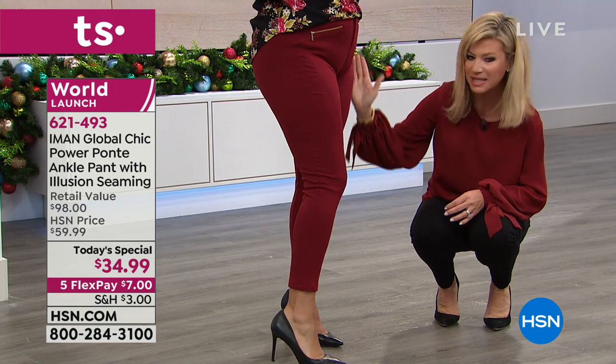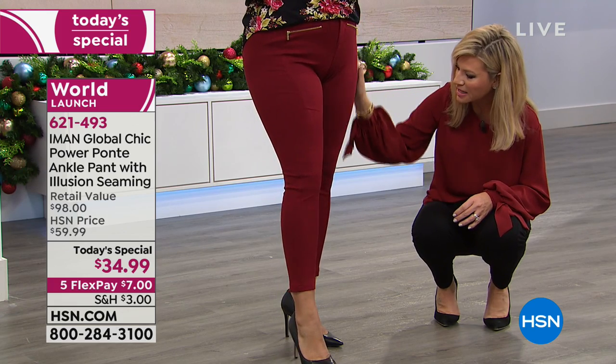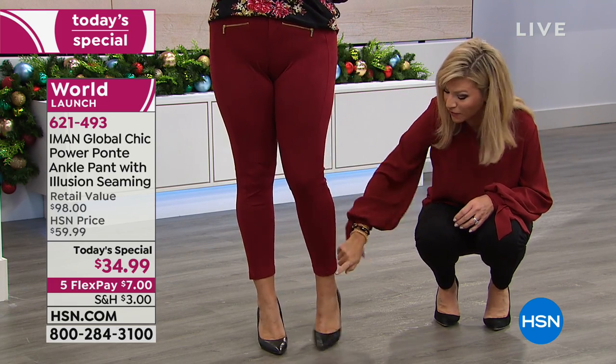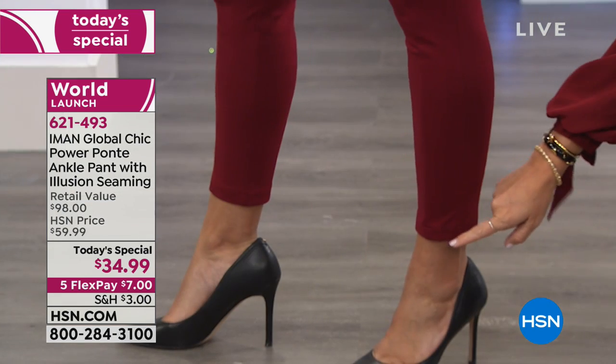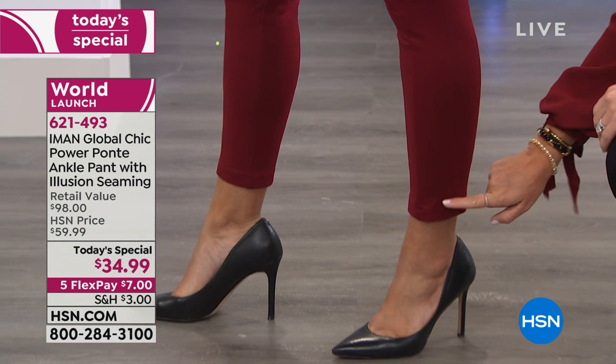So it kind of comes from the side all the way down into the front. So again, what that's doing is kind of slimming out the outer thigh, bringing the eye towards this way, and then that beautiful ankle length. So you can wear this back with your stilettos if you want to, or like I say, sneakers to stilettos. That's what we love about this.